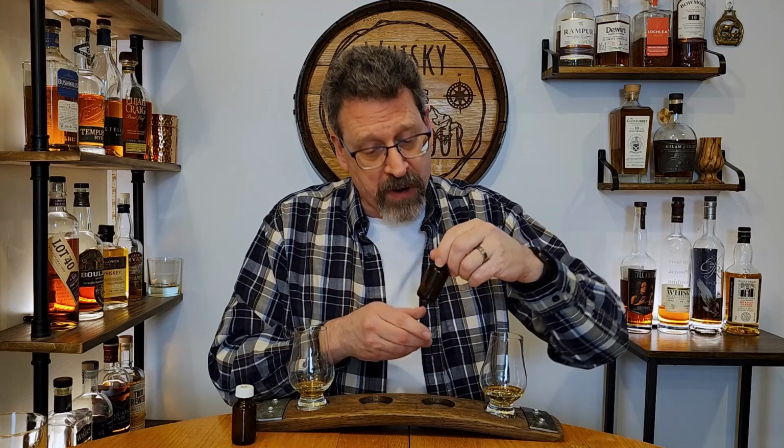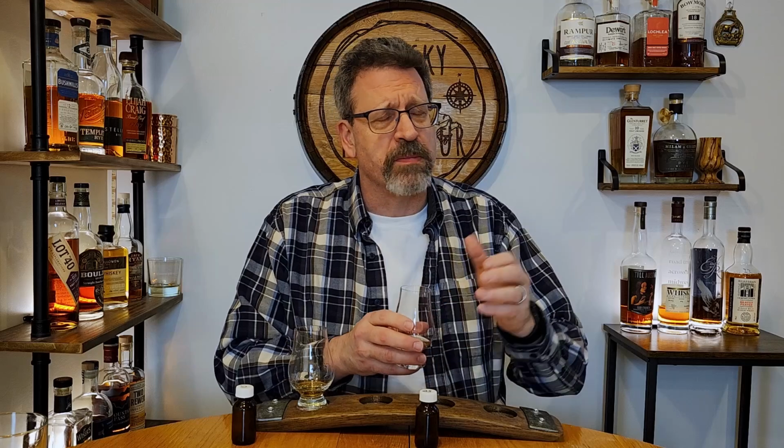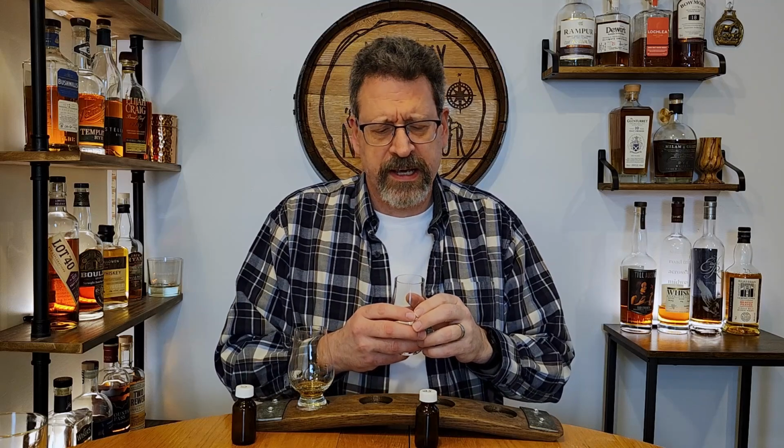This sample's marked 25. And again, so thankful to Whisky Drop. They support the community in Edmonton. They're just really great at hosting events and bringing in just fantastic releases.